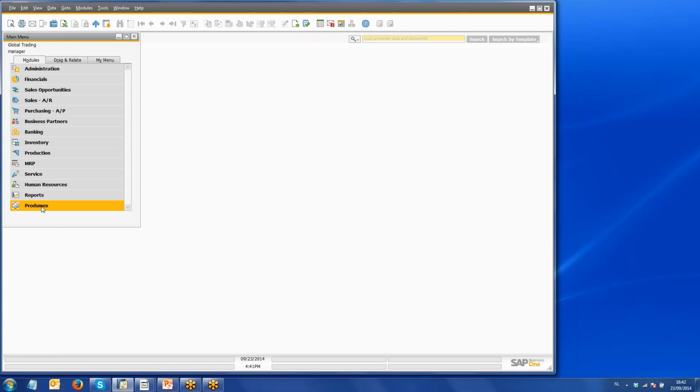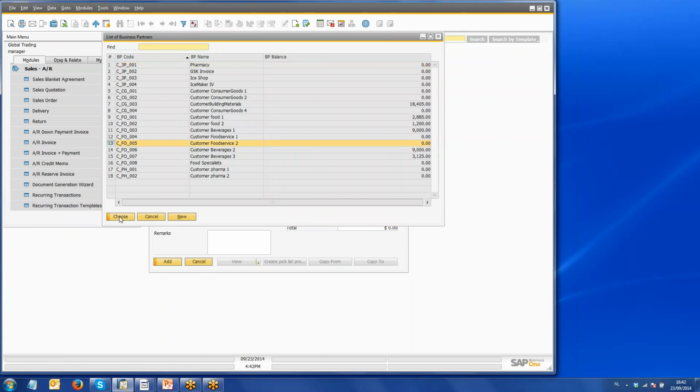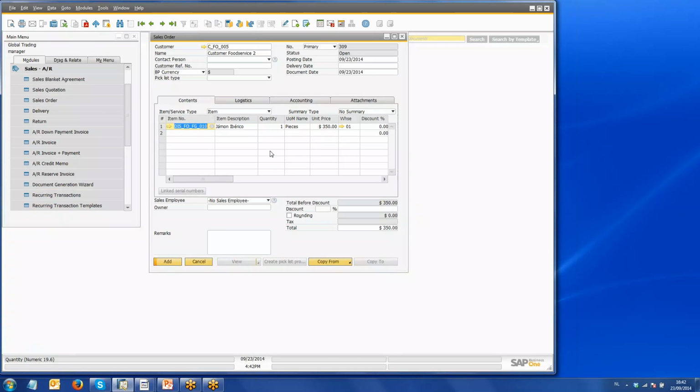Now, what I will do now is show you the outbound logistics process, from a sales order to shipping and delivery. Okay, I'll go to the sales order. I'll create a sales order for this customer, and I'm going to say I'll sell him two pieces of jamón ibérico. I'll add the date. Yes, okay.